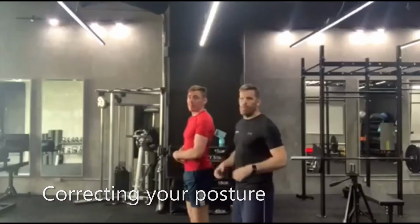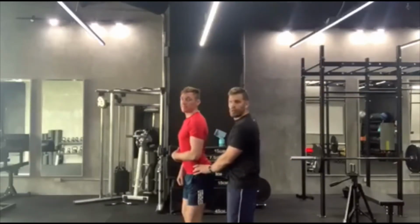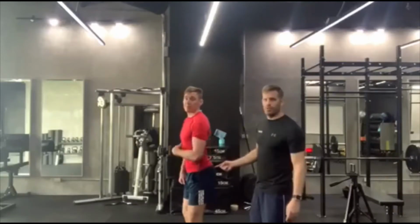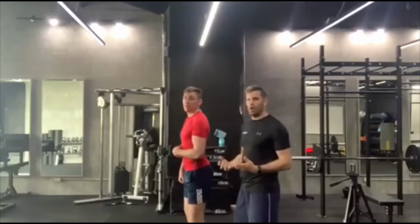So most people will have some sort of anterior pelvic tilt, which means that they're tilting down at the front of their hips, which is putting a lot of pressure on their lower back. Now this is caused by tightness through the hips and a weakness in the glutes. So first thing we're going to do is just try to build awareness of your overall posture.